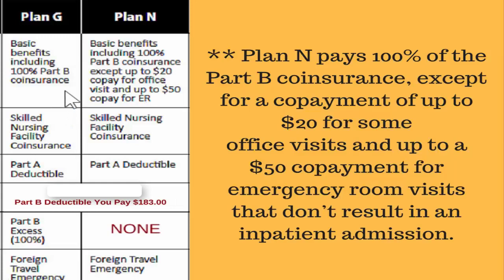Here's a closer look with a little bit more detail. The Part B deductible is the same between a Plan N and Plan G. You'll pay it out of pocket. That's for your doctor only, and it's once per year. Now, here's the major difference. The Part B excess and the Part B coinsurance. With the Plan G, they will pay 100% of the Part B coinsurance.